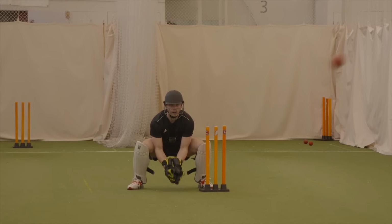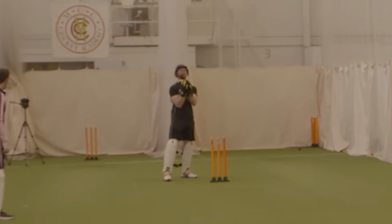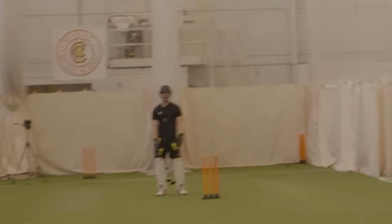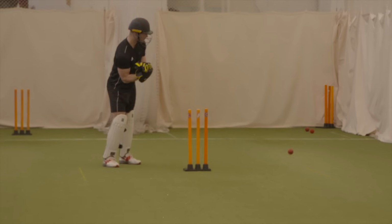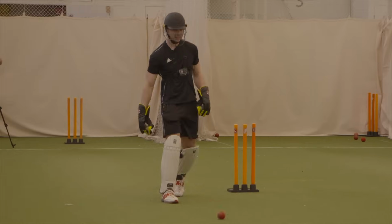So I didn't start off too well. I dropped quite a few balls, and then this happened. Yeah, oh, it's in the grill. What? But we weren't going to give up that easily. So we kept on going, and eventually I was able to catch a few. Nice. Yes. Now it was time for the real stuff.